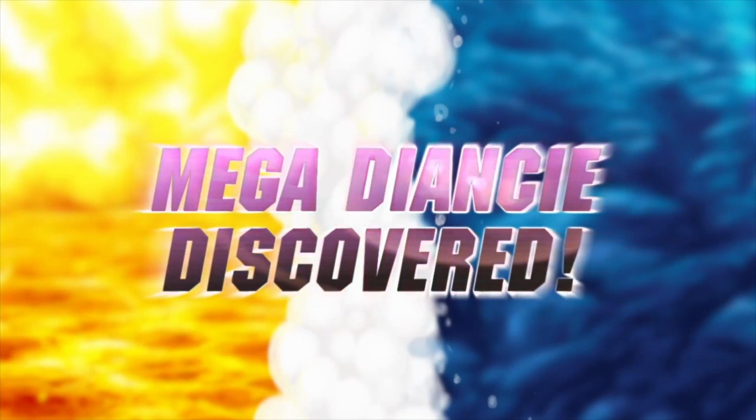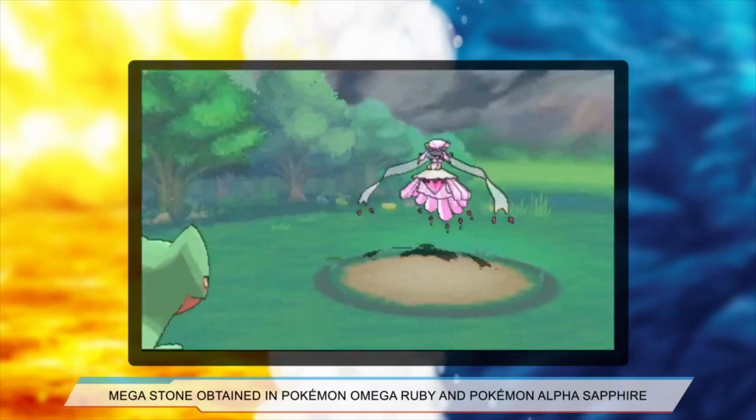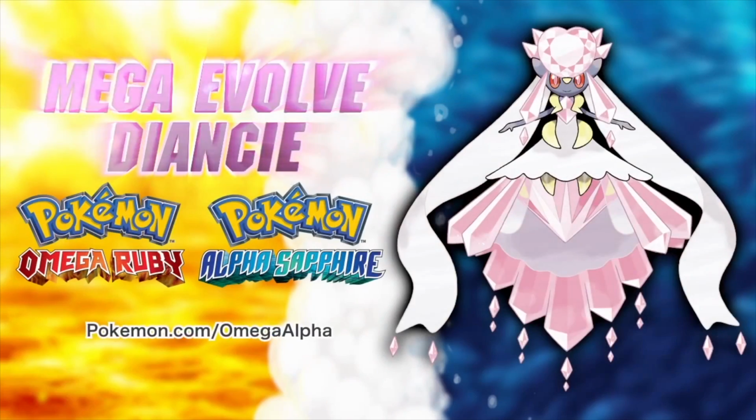But to top it off, we get a look at Mega Diancie. I personally think it's very pretty, but I wonder what its significance to the entire game will be. What role does it have in Omega Ruby and Alpha Sapphire? I don't know what connections it'll have to the game, but I guess we'll find out soon enough.